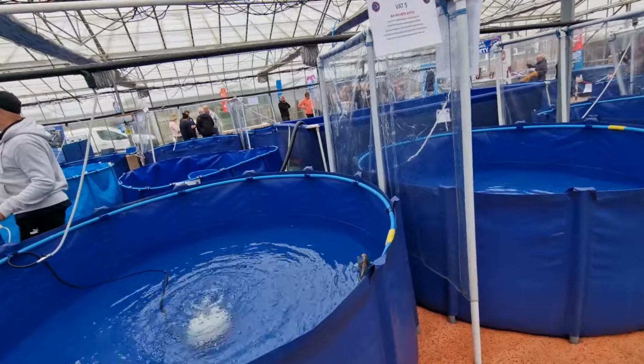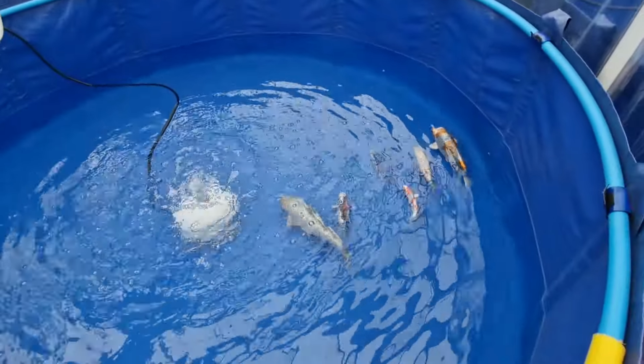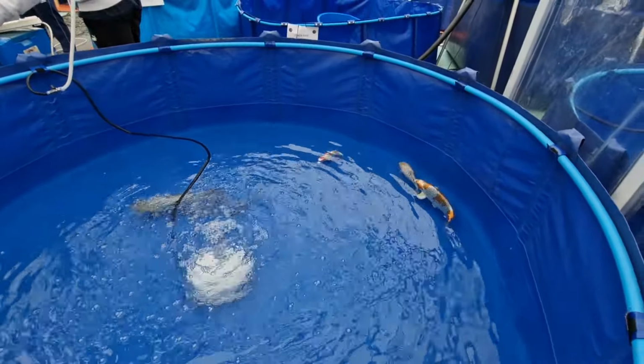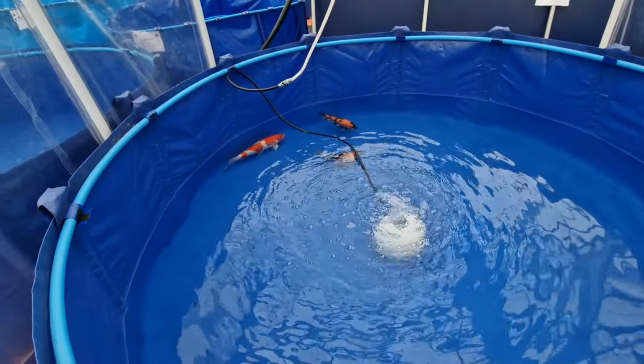Vat number 5. Every fish in this vat has took an award. So whoever's vat this is, well done. Congratulations. Every fish took an award. Bang on. Vat number 4. Everything in here except for the Kawaku has took an award, which I'm surprised.